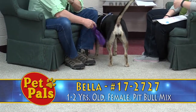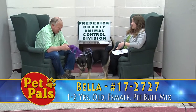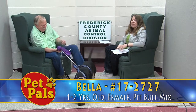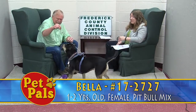When you walk by her kennel, Bella is always super happy to see people. She's got a big smile on her face, her tail is always wagging. Her kind of signature pose in her kennel is she lies on her back and then you just see her head's kind of up looking at you and her tail's wagging.